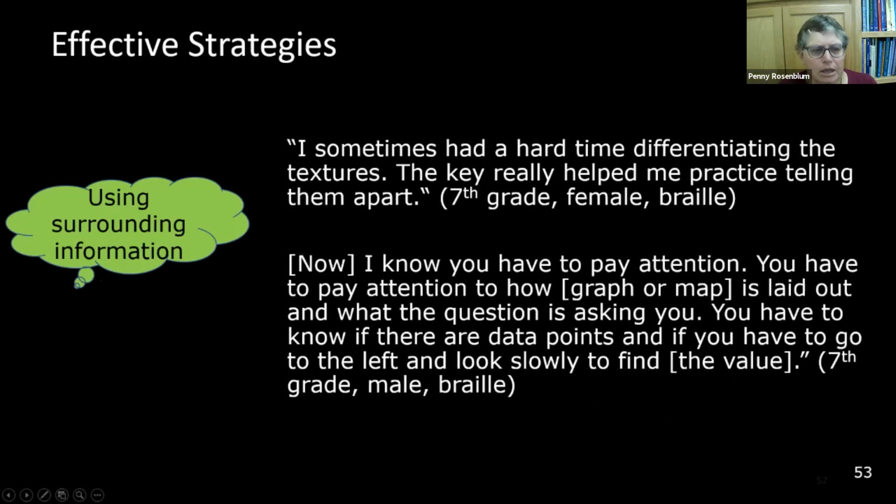A second effective strategy is using the surrounding information. If your student has that time to really feel around and look around: okay, there's a dashed line and there's a solid line. I know for sure this is the dashed line, therefore this must be the solid line. They also need to learn to use text that surrounds the problem or the text that accompanies that graphic, because that's often going to give them clues on what they're looking at. Oh, it's a map. It says look at the colonies in the map. Well, those circles are the colonies. I'm checking that in the key. I now know that I need to be looking for colonies because the question is talking about the colonies. So I need to really make sure I can locate those.